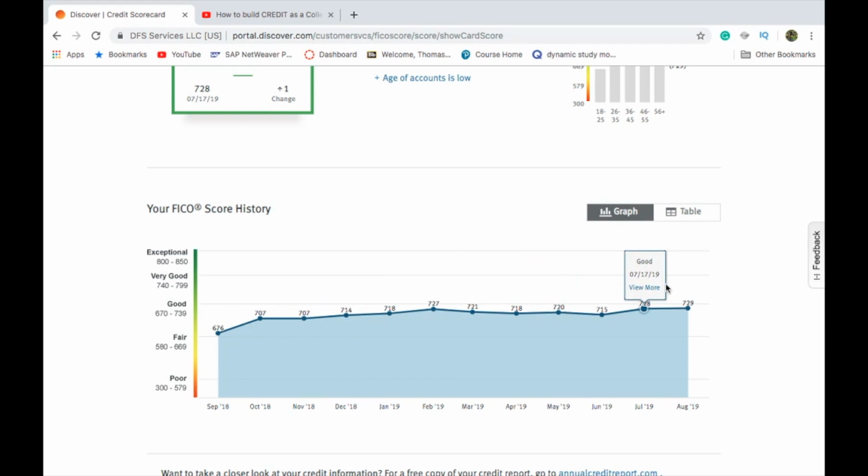Number one, I paid all my payments on time. Two, I obtained more credit by obtaining other credit cards to increase my credit limit every month. Three, I reported things I'm making payments on. For example, I use RentTrack to report how much rent I'm paying every month.